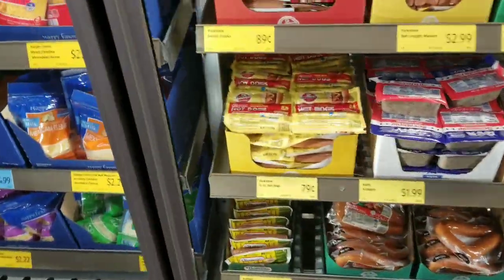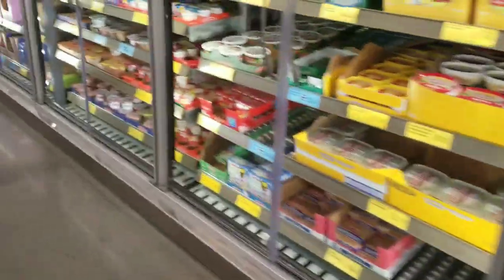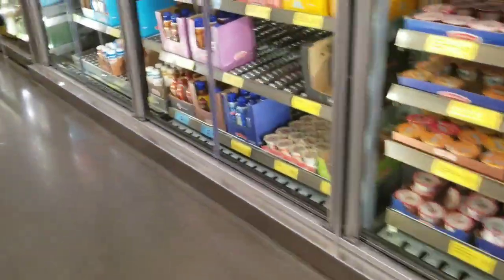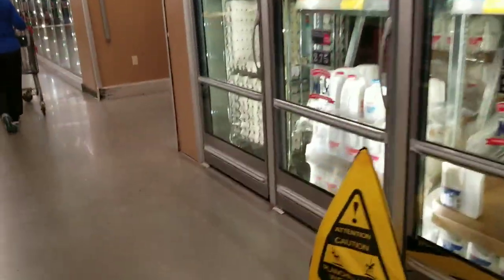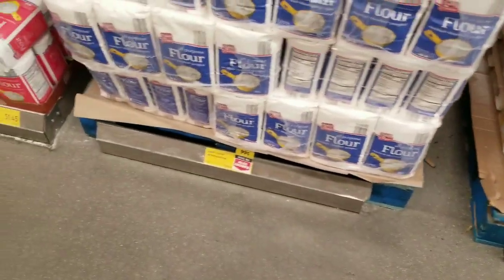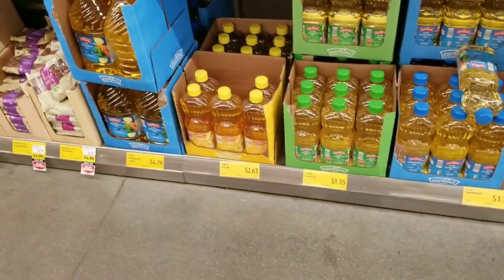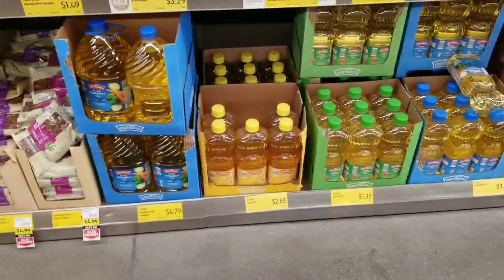She scared me. Hot dogs. No. All right, milk area. Okay, this store's looking pretty good today. All right, so sugar still $1.37 for 4 pounds, 99 cents for flour. Okay, I reluctantly say prep alert on this, but I think that's gonna be a good thing to store some oil.